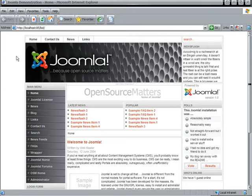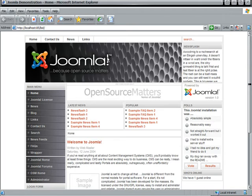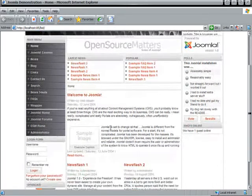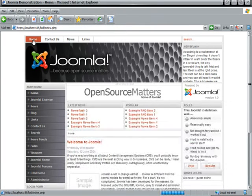On the front here, you can see this is just a basic installation. Nothing fancy. A beautiful template. But here it just looks to the average user like a normal, everyday website. You've got links, you've got articles. When you click on a link, it goes to the right page. But there's a lot more going on here than what meets the eye.